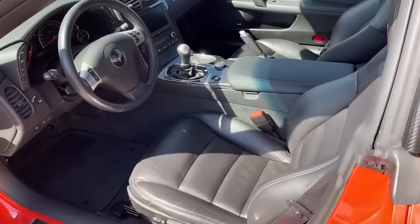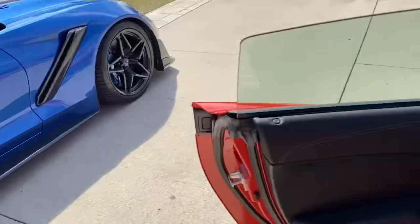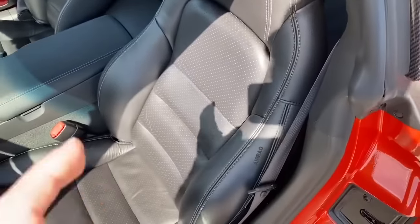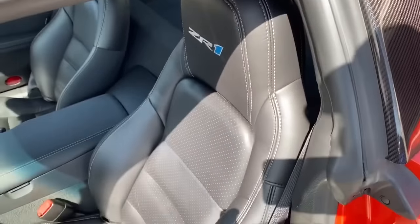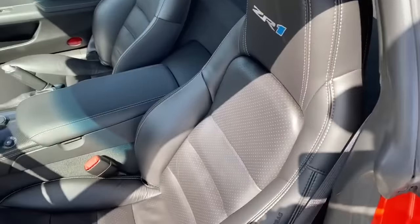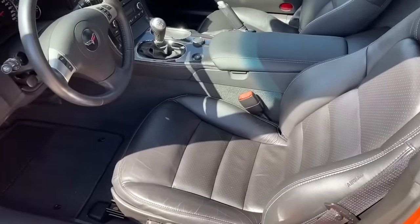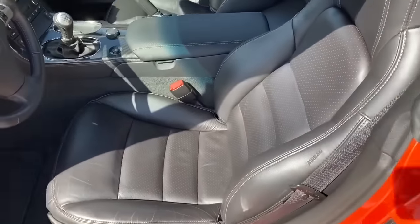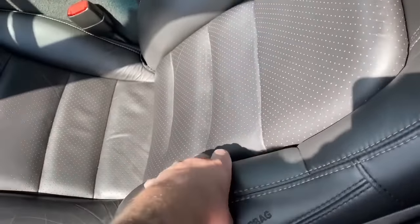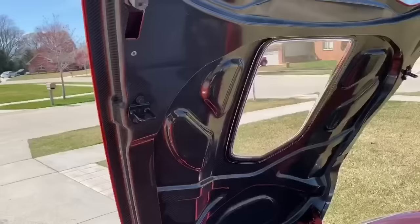Interior is kind of basic compared to that. I got the competition seats in that. They didn't offer that in the ZR1s for C6, but the 2012 and '13s came with upgraded seats. I loved the seats in my 60th Anniversary. I had the blue interior with the stitching, with the Alcantara everywhere, but this is all leather. Still very nice seating, just doesn't feel the same as the competition ones, obviously. No wear and tear in the seats.